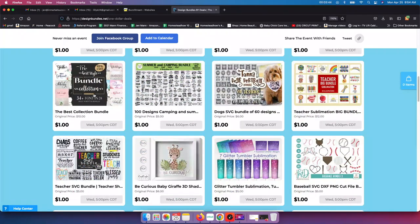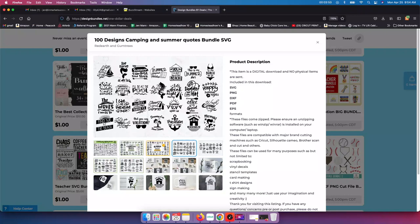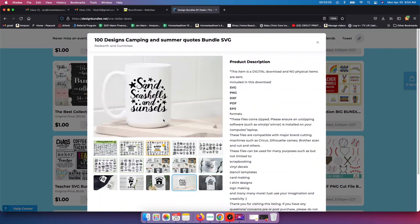And then going down, you can see all the other ones. Best collection bundle, 100 design camping. Oh my gosh, this would be awesome. I have so many camping ones, but you know what? For a buck, you really can't go wrong. So I might grab that one too.